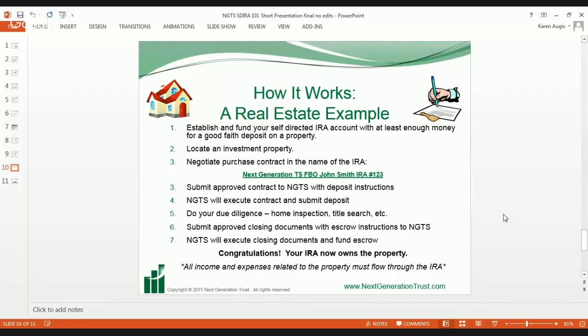So if you were to find investment real estate, you would open up a self-directed IRA and fund it with at least enough funds to put a deposit on the property. So we would give you our starter kit for our self-directed IRA. We can walk you through how to fill it out. Then either you're transferring funds from an existing IRA, or if you're rolling over funds, those forms are in the starter kit as well. Once we have your account open and funded, then you can put a deposit on a property.